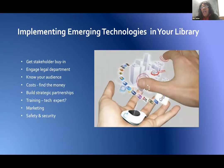If you want to implement these technologies or others in your library, you want to get your stakeholder buy-in. You want to engage your legal department, know your audience, know your costs so you can find the money, build strategic partnerships, and look at who's going to be your tech expert, how you are going to market it, and what the safety and security considerations are. So these are some of the things you want to keep in mind when you're thinking of implementing any of these emerging technologies into your library.